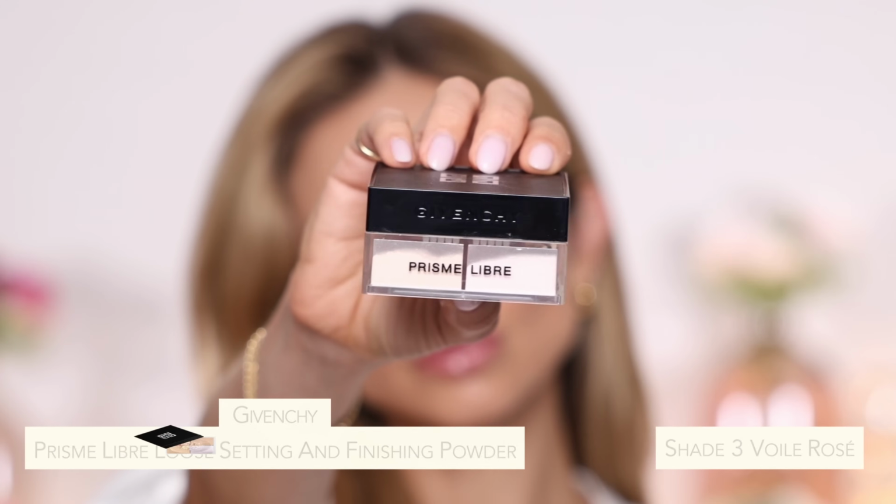Okay, so let me spill the beans. Let me share with you two loose powders that I love that I discovered through the research of this video are actually finishing and setting powders. So the first one, where are you, my friend? Here you are, is my beloved Givenchy Prisma Libre powder.